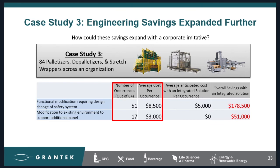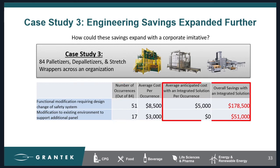Now, equipment environment changes really include stuff that is location specific that hindered our ability to add a second panel nice and easily to the side of the machine. I mean, there were instances where there were beams in the way or cramped walkways. In fact, there was even one where just a fire extinguisher station needed to be moved. Now, on average, the functional changes cost around about $8,500 each. Some were higher, some were much lower. And the environmental changes were roughly about $3,000 each time they occurred.